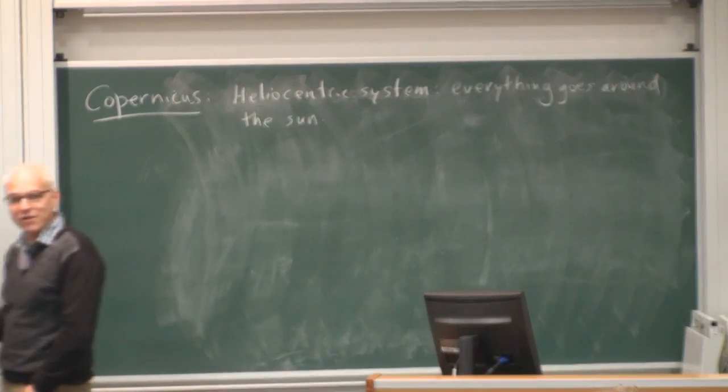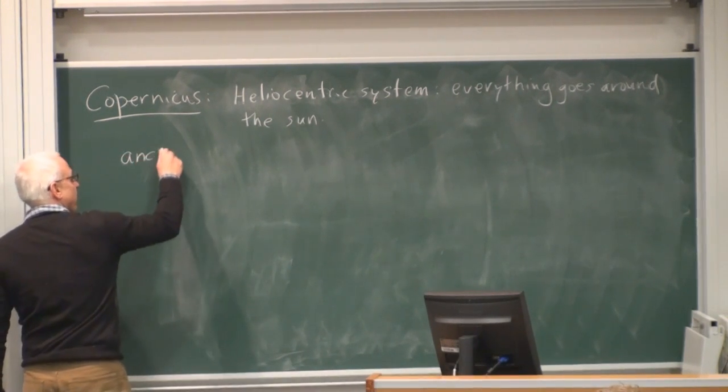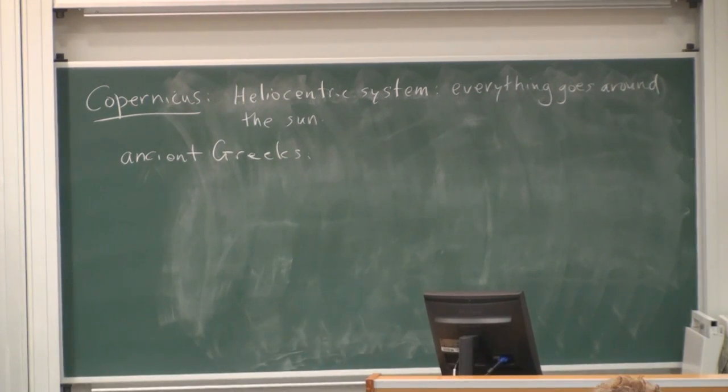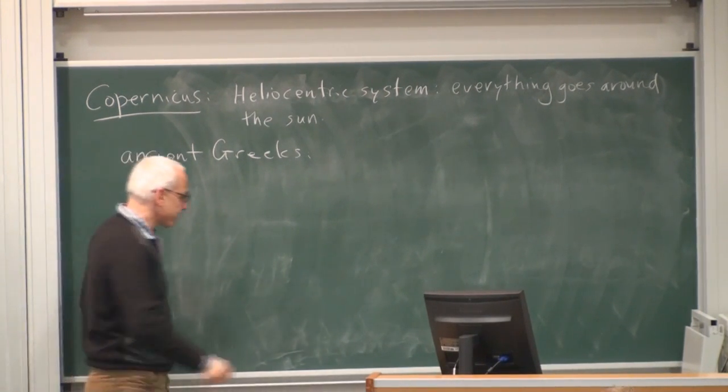Well, actually, Copernicus was not the first person to have suggested that. That idea, in fact, goes back to the ancient Greeks also. So a notable Greek astronomer, I think it was Aristarchus, also suggested this. But it didn't catch on. Although Archimedes had a fair amount of respect for that. In particular, one of Archimedes' books is called The Sand Reckoner, and in it he proposes to calculate how much sand can fill up the universe, sort of as an exercise in big numbers.